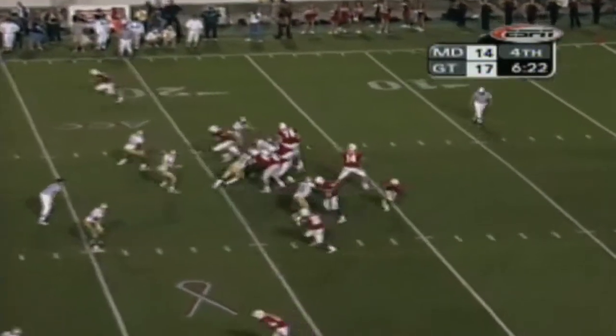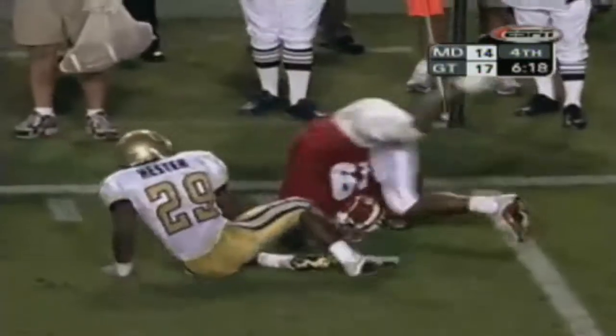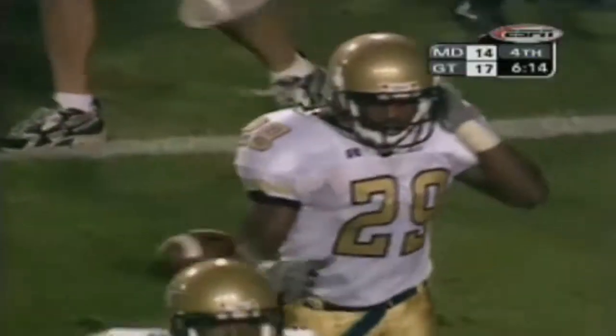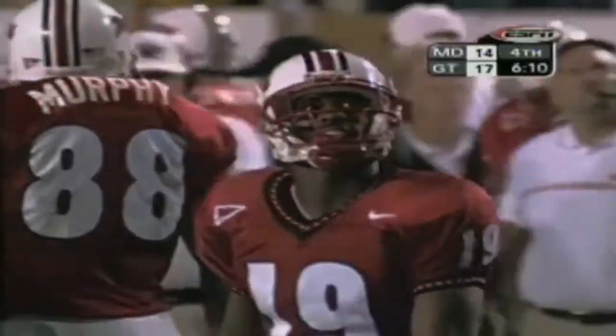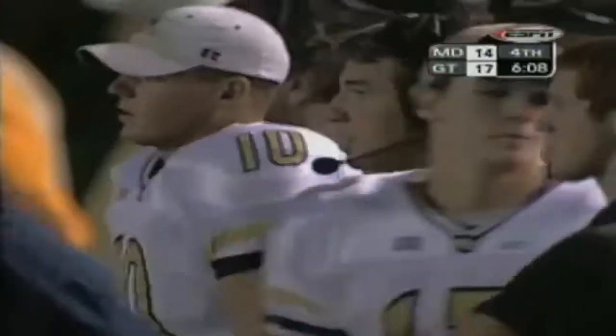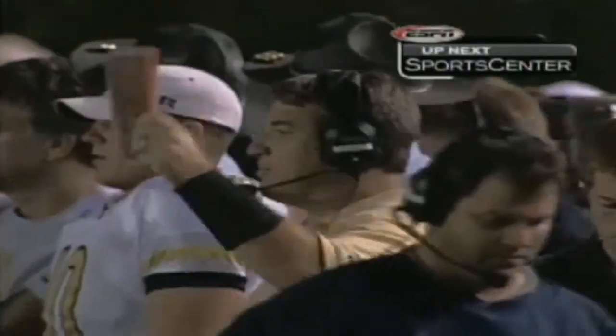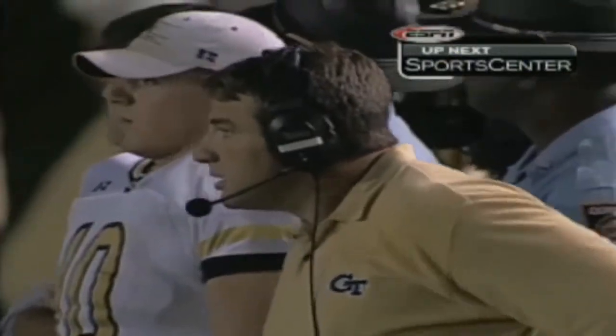Second and 10. Pass is caught by Jafar Williams. 5 to the 25. Marvius Hester with the coverage. Remember what Jerry told us, guys, coming out of the locker room at halftime? Ted Roof, the defensive coordinator, his fourth year here, changed the philosophy. No switching around. We're going to stay in that defense, and they have played better. Is that a reason? Yeah, they've absolutely been able to lock in.